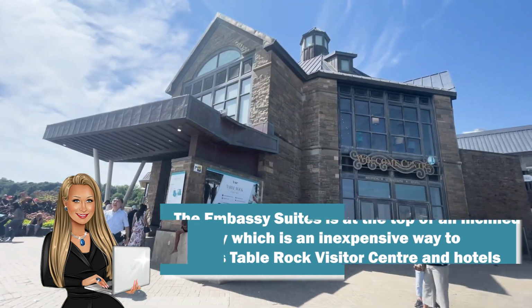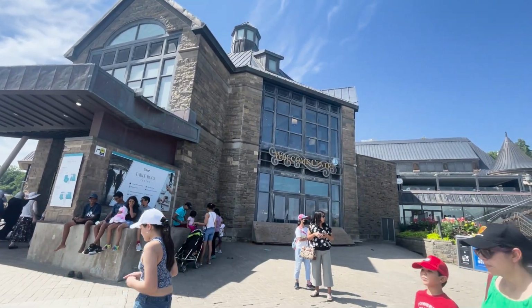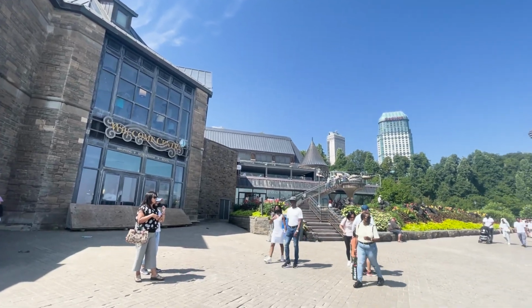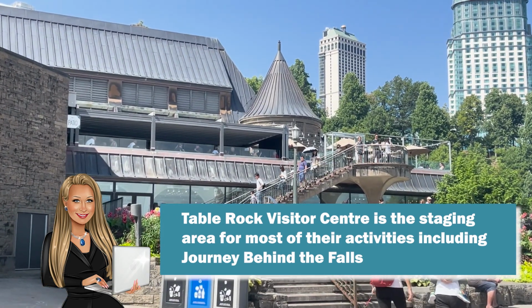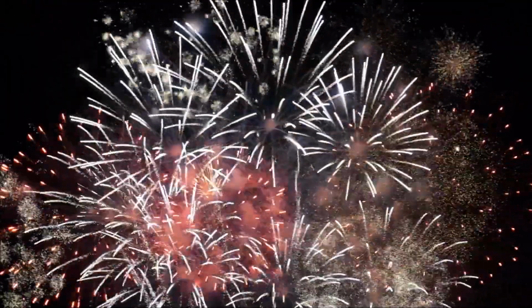If you haven't heard of it, trust me, you will be all too familiar with Table Rock Visitor Center by the end of your Canadian trip. It's the staging area for most of their activities, including Journey Behind the Falls. But more on that later. That first night, we enjoyed appetizers at our hotel restaurant overlooking the falls, and oh my gosh, the fireworks were the perfect ending to a long travel day.